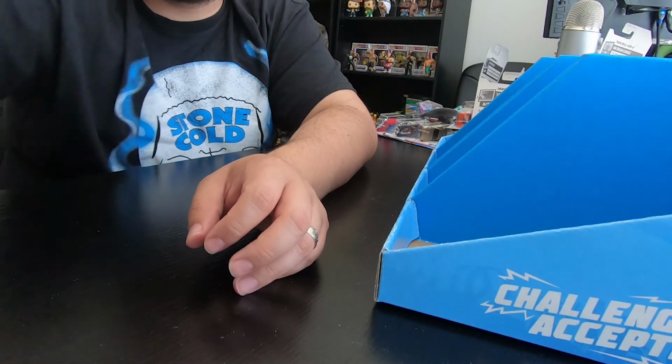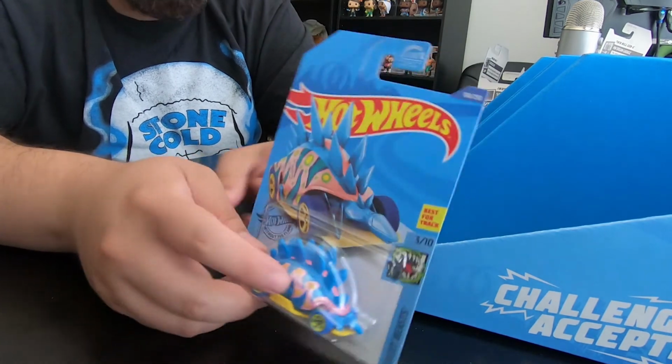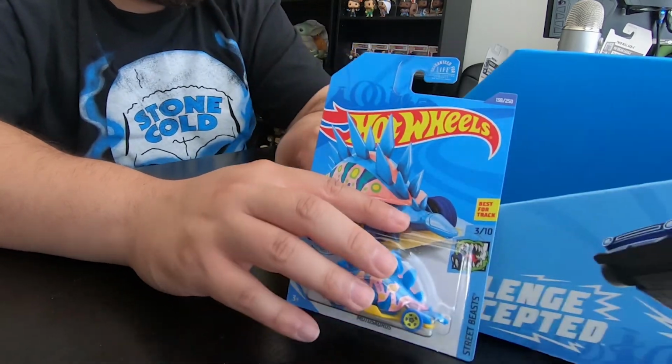Motosaurus. Look at that. That's pretty neat. Pink little stegosaurus on a car. Let's see if that's worth anything. Get this guy to stand up. Come on, baby. Let's see here. Nothing. Nothing, baby. Let's keep going.